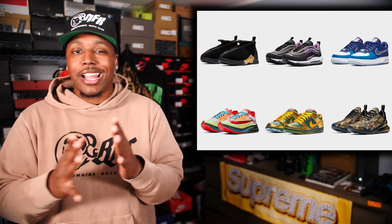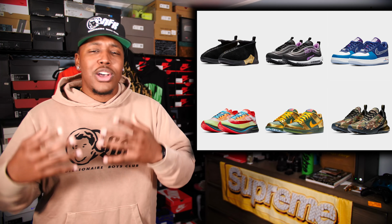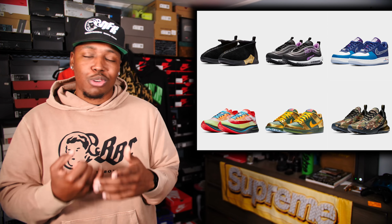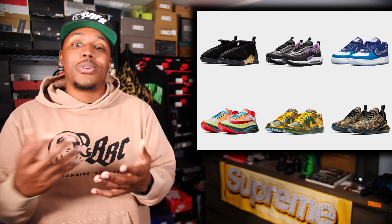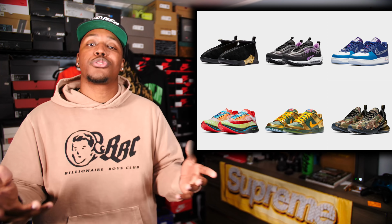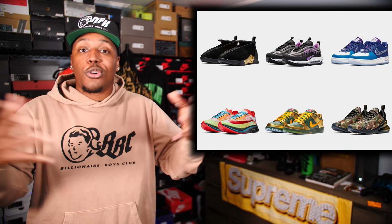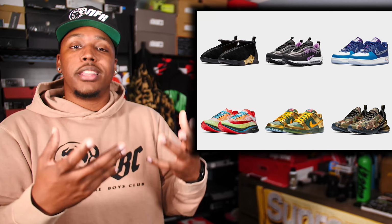Now I'm pretty sure a lot of y'all already know what these Doernbecher releases revolve around. It's a good cause, so I'm not really gonna get into that. I'm just gonna rank the sneakers from which ones I like to which ones I don't like as much. I'm gonna be nice because children design these shoes, and that's usually the most unique thing about them. It's a child just going crazy on a sneaker, and boom, these shoes show up.